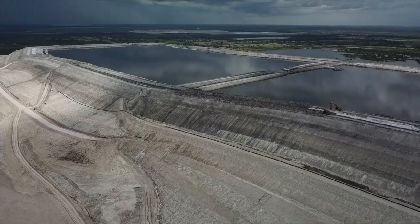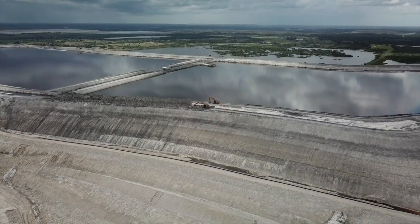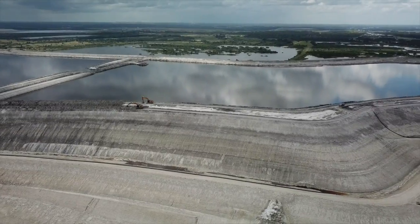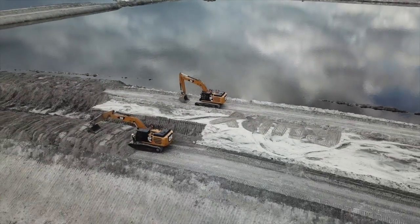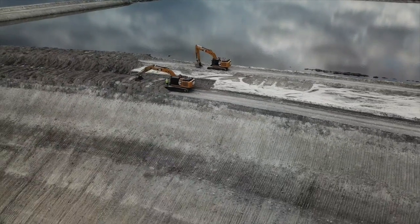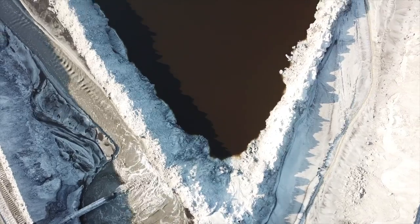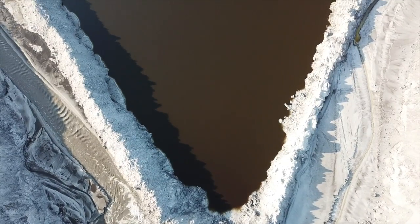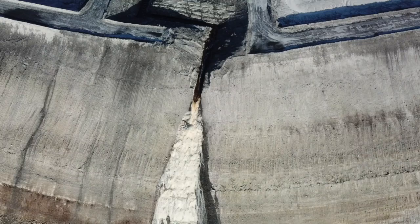On top of the gypsum stacks, they make large ponds, and that's where they store the millions of gallons of toxic water that they create. The water starts out clean, but as they use it, it picks up the contaminants like mercury, chromium, uranium, arsenic, sulfuric acid, and lots of fluoride. Each time they use it, it gets stronger and stronger and more concentrated.